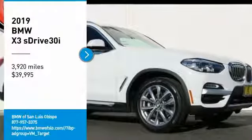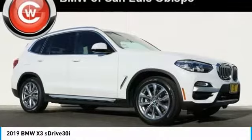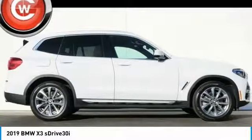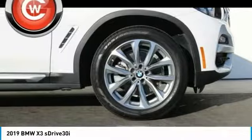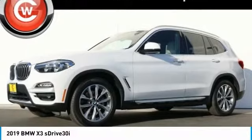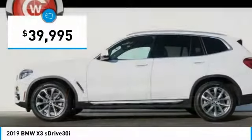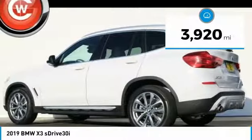We are pleased to show you the 2019 X3. BMW X3 builds on the success of the original by developing its core competencies while adding new technology to establish new benchmarks for agility, efficiency, and comfort, and is priced below $40,000. This vehicle has less than 4,000 miles.